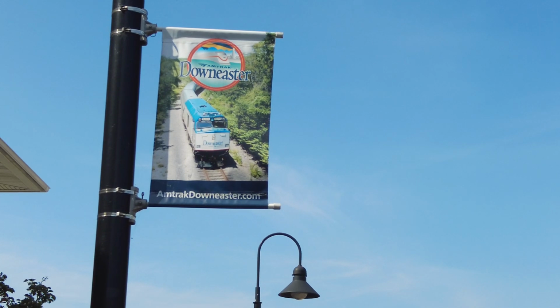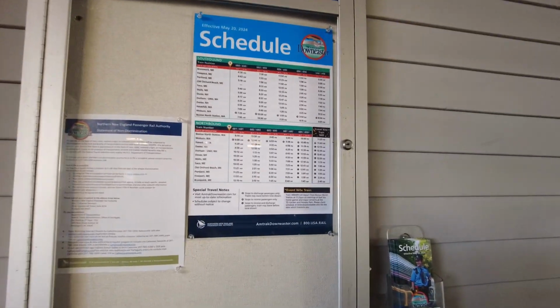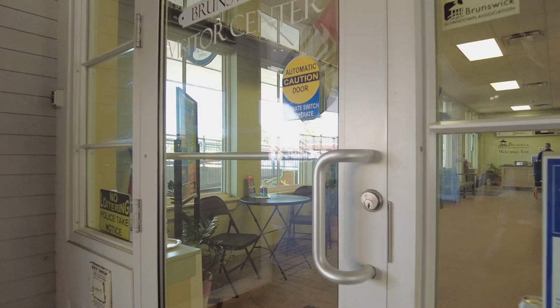Well, let's see if the travel gods are going to send an actual train here while we're here. See if I can go find the schedule and look inside too. It looks like a train just left 5 minutes ago, heading south. And the next one's not coming for another couple of hours. Oh well, didn't get a chance to actually see an Amtrak train. Anyway, let's go inside.